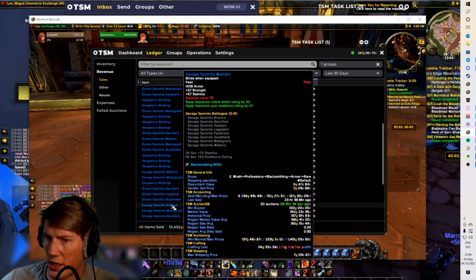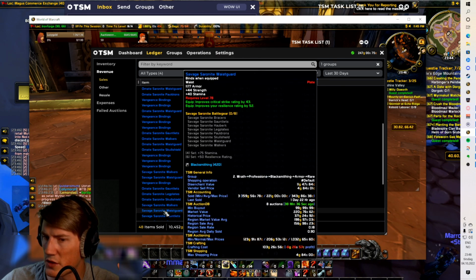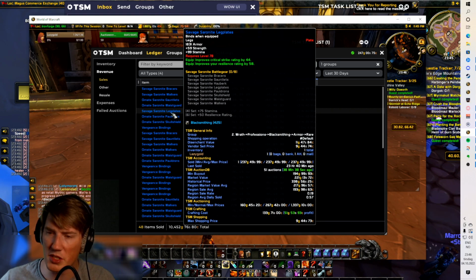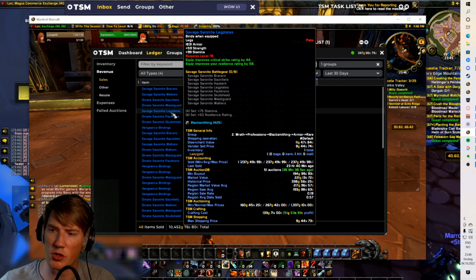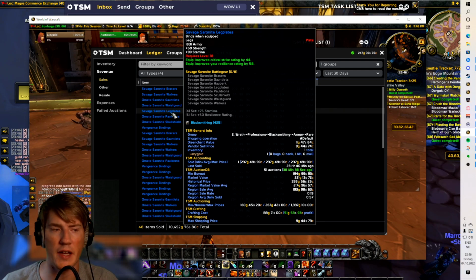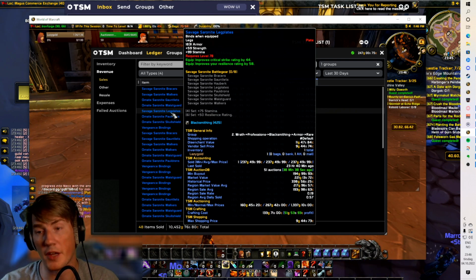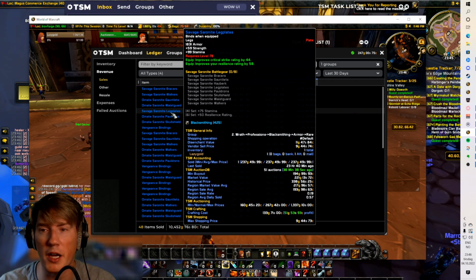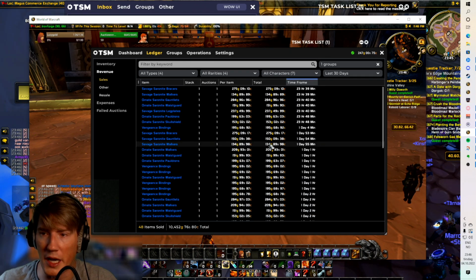Interestingly, I think the ornate Saronite gear has been selling just as fast as the DPS gear for PvP, so that's just fantastic. But this group is great. This group of items, these entry-level PvP pieces, they're absolutely fantastic. They're cheap. They are worse than the honor gear. But that doesn't matter because you can buy a full set. And people do that, as you can see here.